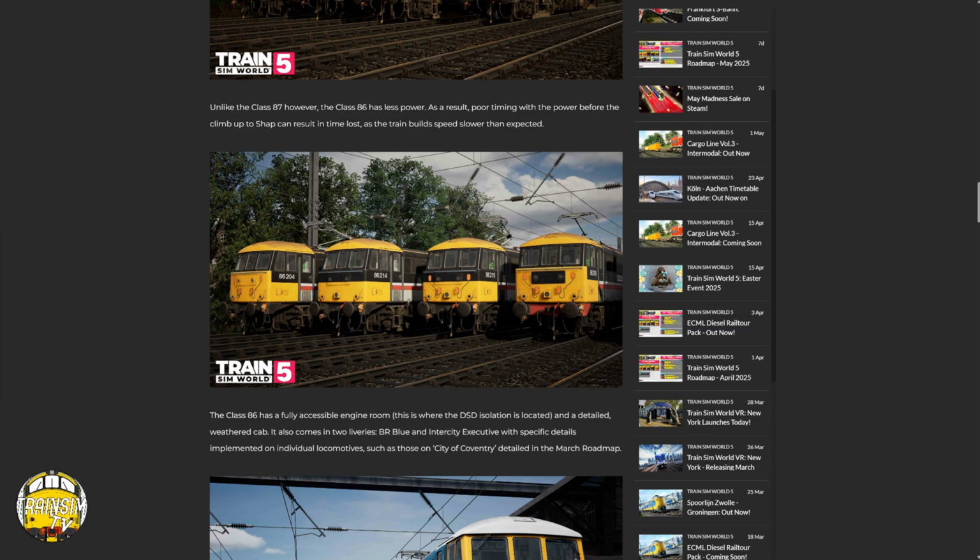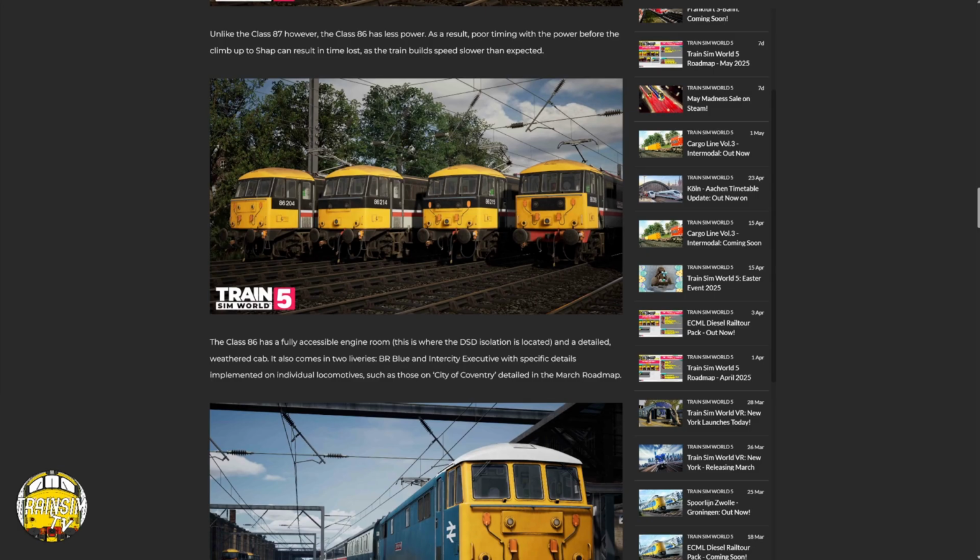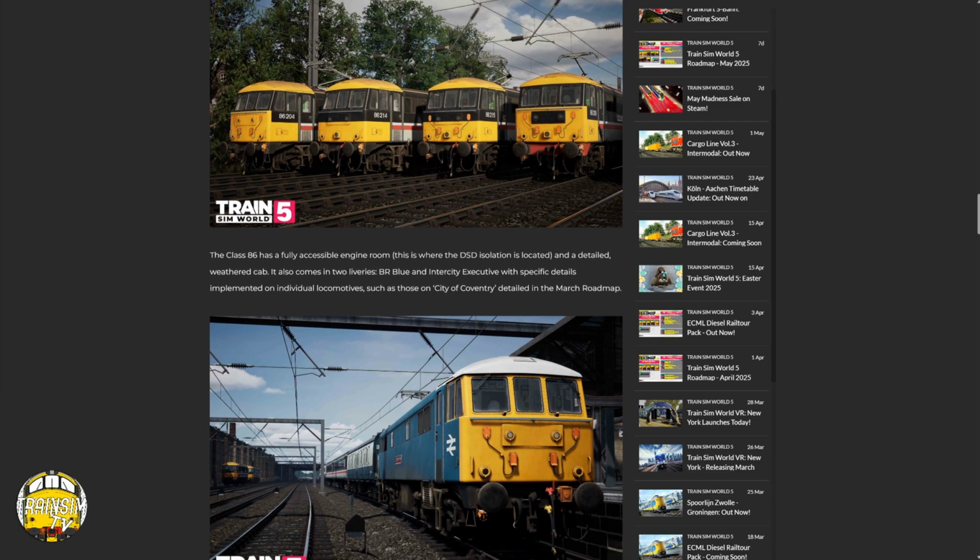Again, another variety of Intercity Executive there. All their lights, different marker boxes with all black surroundings there. You've got RCH jumpers, some without. It's great for variety when you go up and down the route, I can assure you that.